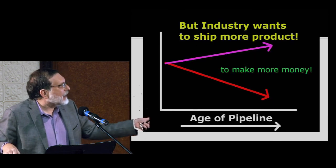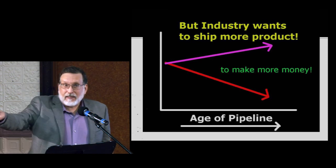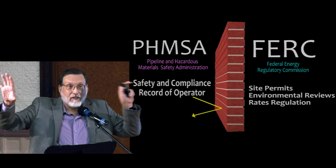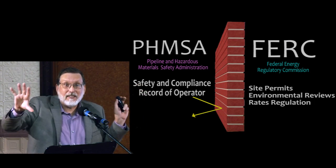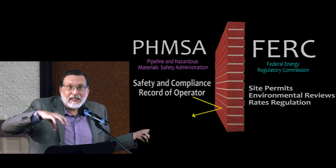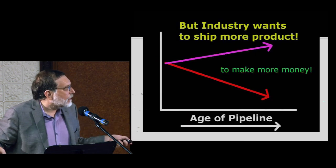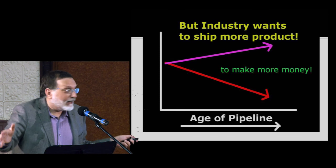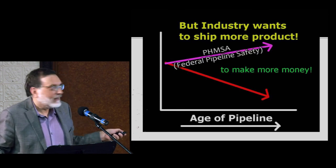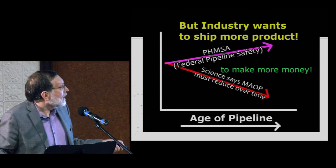But industry wants to make more money, mo' money. So guess what PHMSA, PHMSA is the pipeline safety. This is one thing too, FERC makes the permits, PHMSA does the safety. They're separate agencies, so the safety isn't taken into account when granting the permit. That's one big problem. Guess which way the safety part of the government goes? Do you think they go this way? Or do you think they go this way? They go this way. They should go this way, that's what the science says.